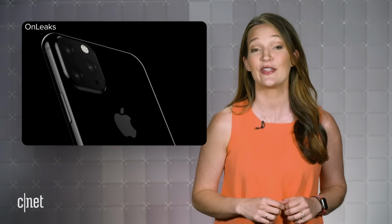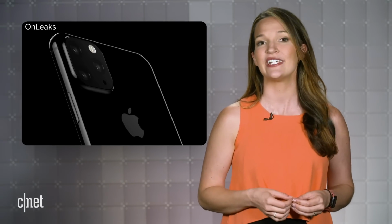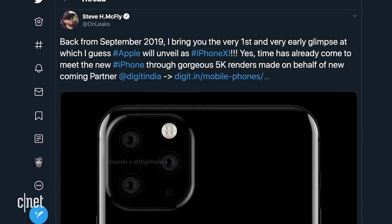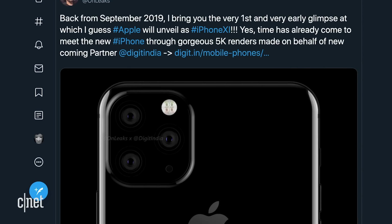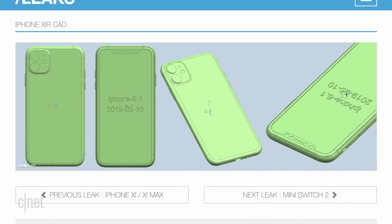It's time to face the music. Whether you're a fan of the Square or not, this is looking to be the final design for the 2019 iPhones. Evidence has been mounting ever since January when OnLeaks published this image of that massive 3-lens camera square on the back of the iPhone 11. 6 months later, we're still seeing the same design everywhere.